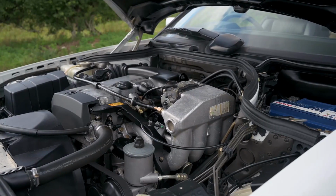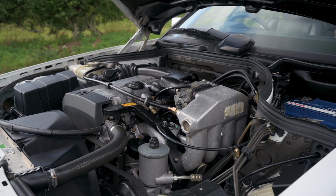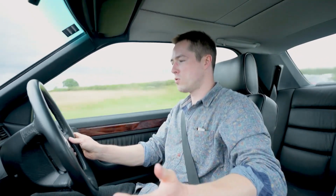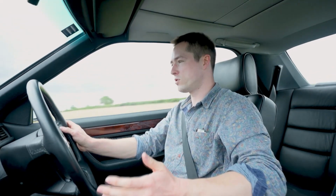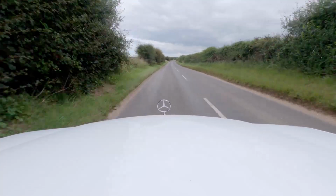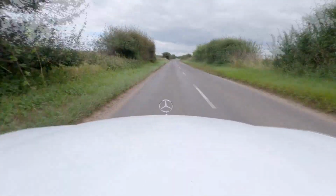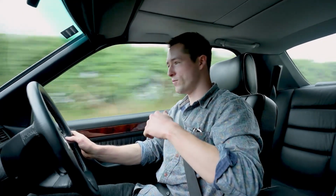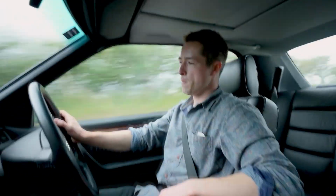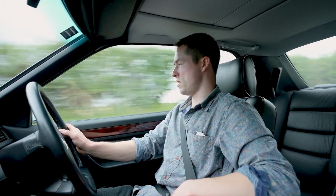It's only the 4-cylinder. They did a 6-cylinder, which is the one everyone wants, of course, but this one just has torque. You just lean into the long travel throttle pedal and it goes 55, 60 with barely a murmur. Once you're up at 60, the ride evens out even better. It's definitely better at higher speed. You can just pile on the miles in this car.